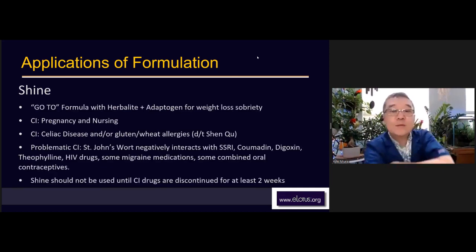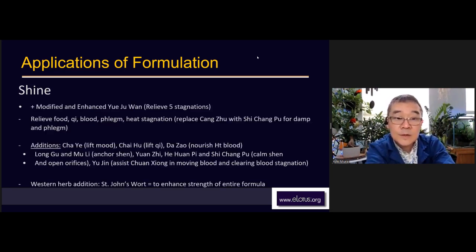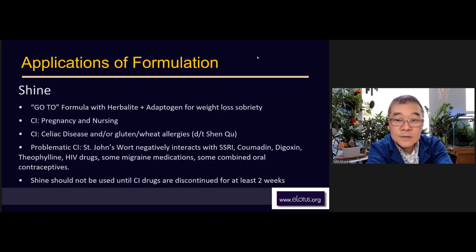So anyway, some of you might have a question. This is an amazingly powerful formula for depression, but if you are faced with someone taking some of these drugs, what do you do? So I would usually go back to Yue Ju Wan, which does not have St. John's wort. It's not as powerful as Shine, but it will not have interaction with these drugs.